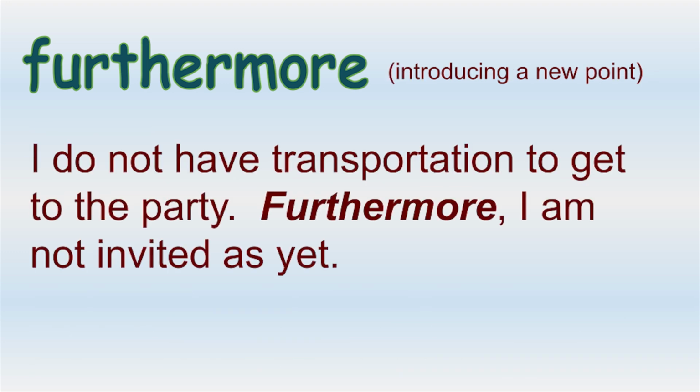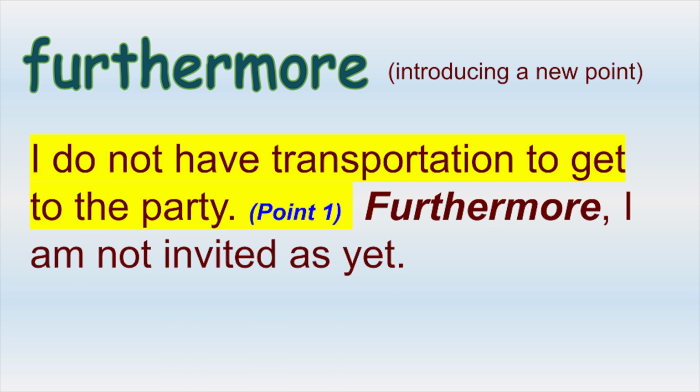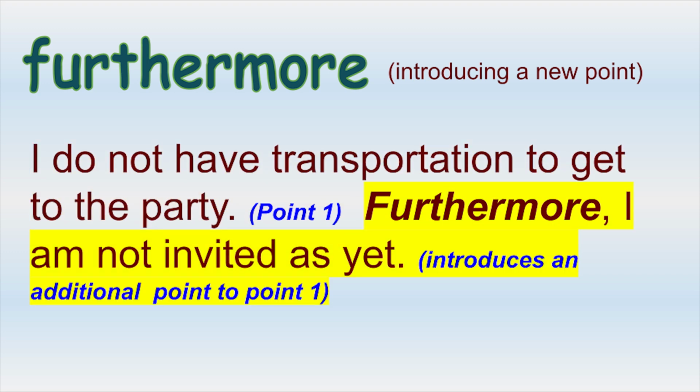And here's an example to show how a new point is introduced. I do not have transportation to get to the party. Furthermore, I'm not invited as yet. I do not have transportation to get to the party is point 1. Furthermore, I'm not invited as yet introduces an additional point to point 1.